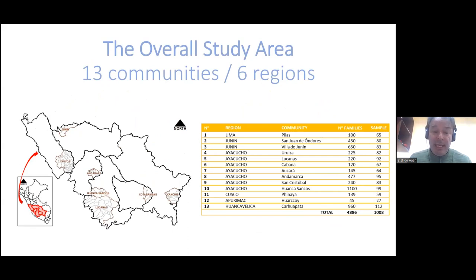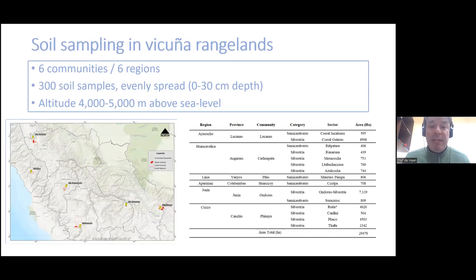So in this study, we looked at soil organic carbon, but we also looked at many other components. In total, 13 communities. We did a household and a livelihood survey with over 1,000 households. And in a subsample from these 13 communities from six regions, we selected six communities in which we took an evenly distributed sampling for the carbon stocks between 0 and 30 centimeters of depth.